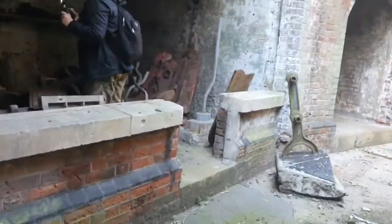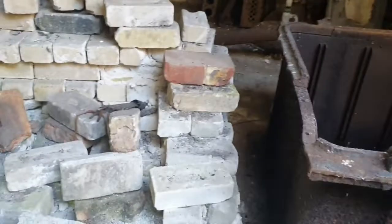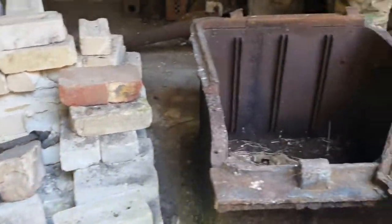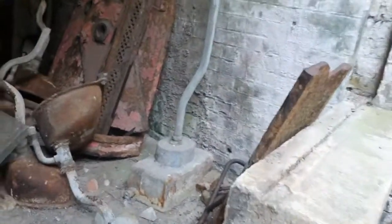She guessed right. It looks like a big incinerator thing there as well. Incinerator? Yeah, look. And the doors, yeah, with the oven door. Oh, wow. Dressing room. This one's a bit battered, isn't it?